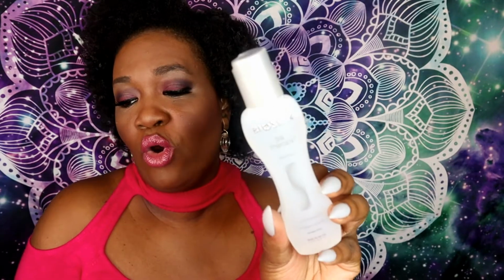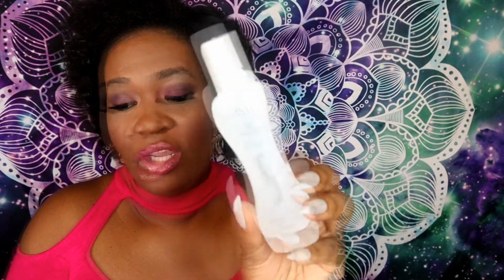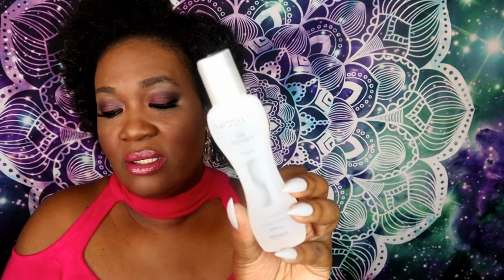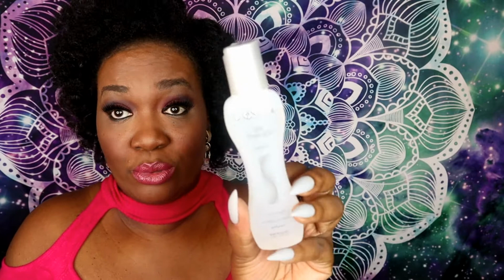Next is BioSilk Silk Therapy. This is the award-winning weightless leave-in silk replenishing and reconstruction treatment. It helps to prevent split ends, fill voids in the cuticle to create smooth hair, and provides incredible shine. Also included in the box, this is like a sample size. I'll be giving this a try in one of my hair care routines.